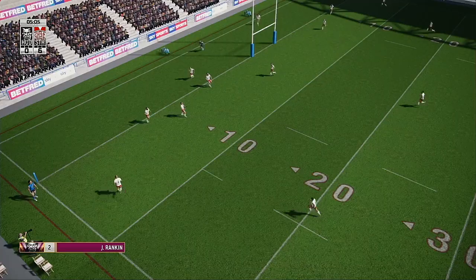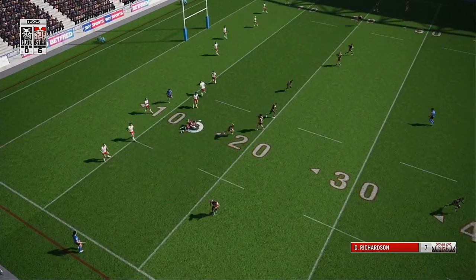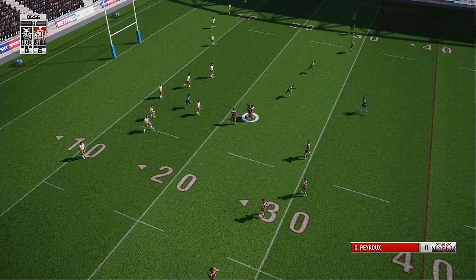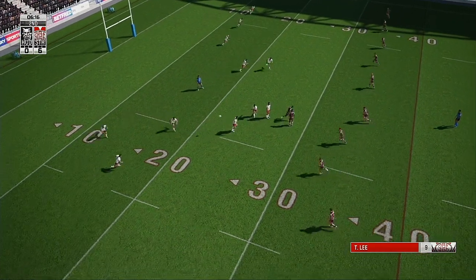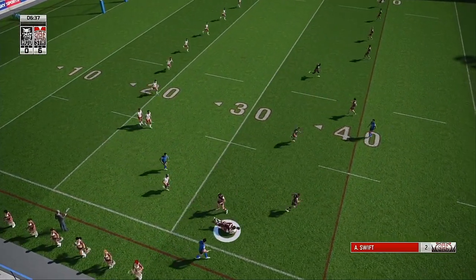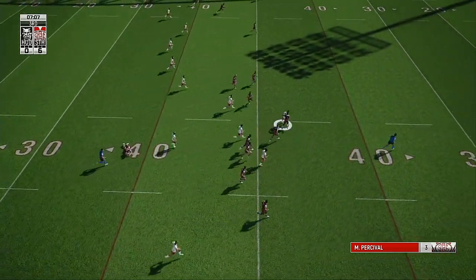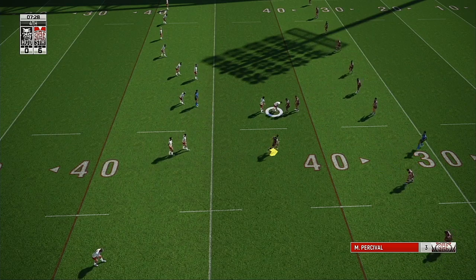Kicks long. Richardson there to field the kick, showing plenty of speed. He's tackle one. Hill. Peru. He's held there. Hill two. Richardson delivers the wide ball. Brought to ground close to the sideline. Percival, off the left foot, surges forward in the tackle. Have a go at him. They're looking dangerous here.